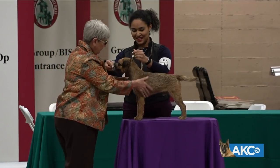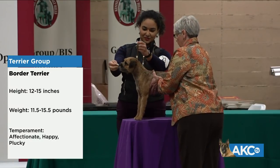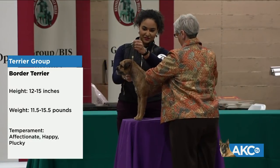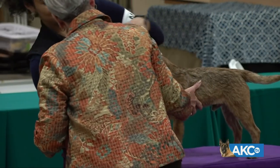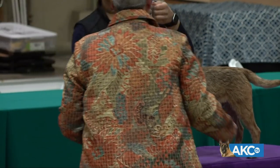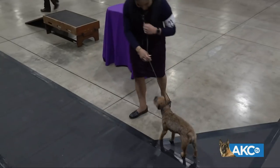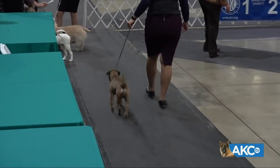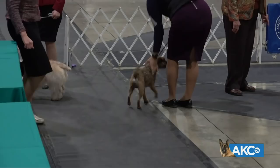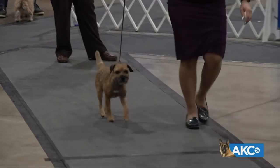And now the Border Terrier. Developed on the border of England and Scotland, considered to be one of Britain's oldest terriers. This is Duncan. He is 3 years old from Santa Fe, New Mexico. Medium-sized terrier with moderate bone. Should have a narrow build, hard, wiry coat.